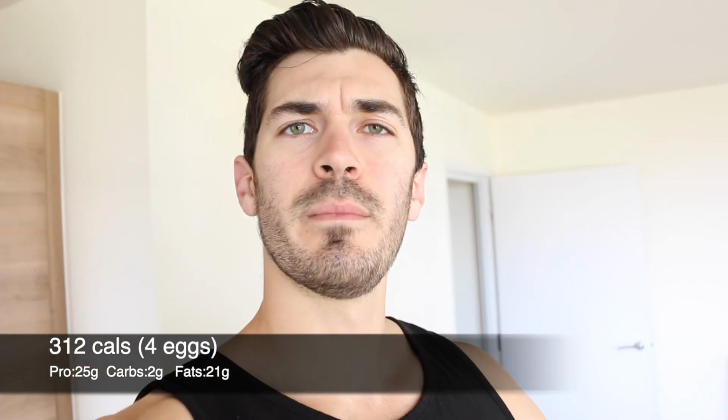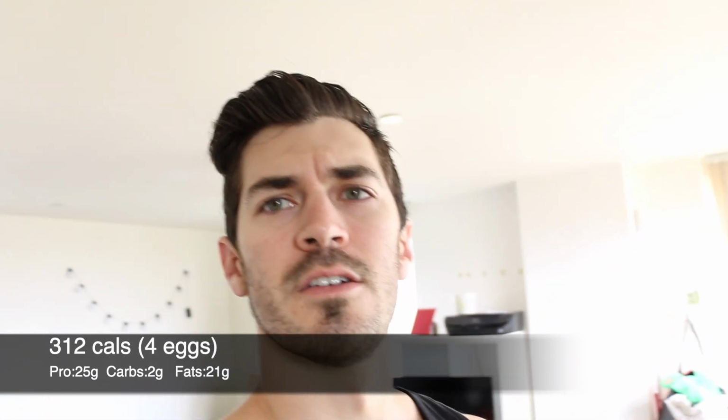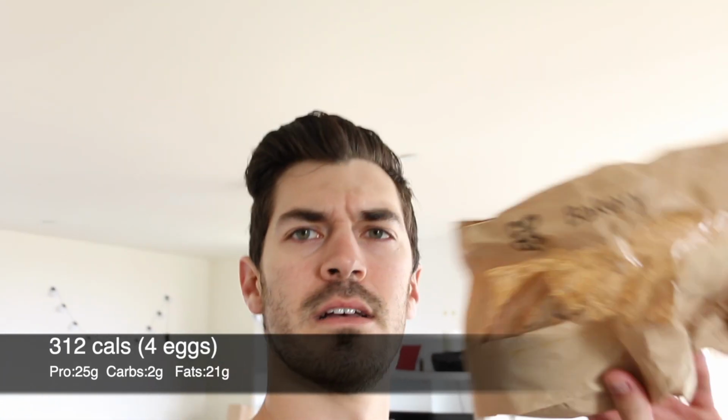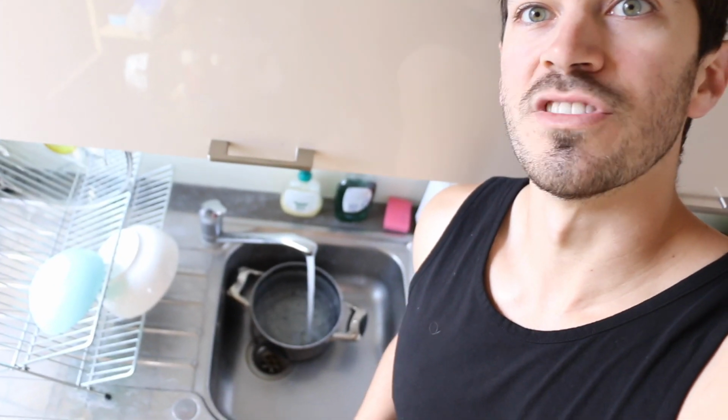In the meantime, I usually have some bread or some kind of carb. Right now I have just a small amount of the multi-seed bloomer, one of my favorite breads from the grocery store. But yeah, so bread while the eggs are cooking. Water goes in the pot.